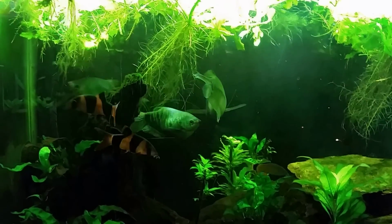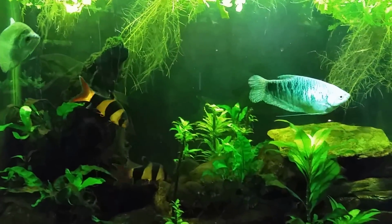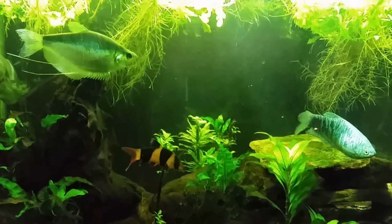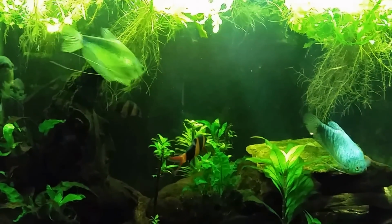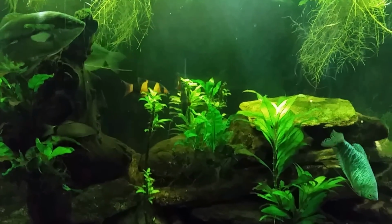I got a couple of these in my 125 as well, and I'm going to feed that tank a little more conservatively, or at least I plan to. I probably won't. I'll probably wind up dumping just as much food in there as I do in this one. But if that's the case, I'm going to have some big, beautiful clown loaches in that tank pretty soon too.